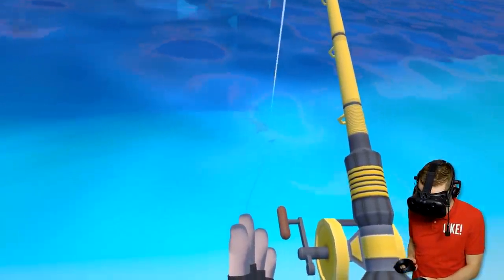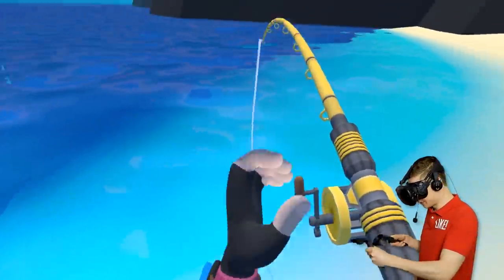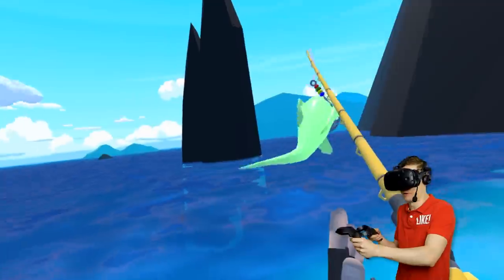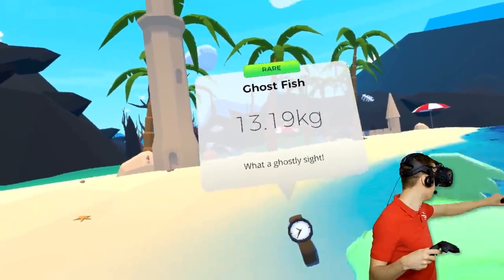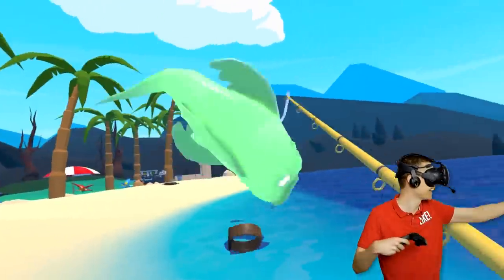Uh-oh, is he going for it? Yes, he is. That's a ghost fish, right? Oh, we got him. Look at this. I'm still in the water, though. How does this work? Do we just reel him in like this? What? Okay, that is weird. That is so weird. Guys, that's a new fishing strategy. We've got a ghost fish. How you doing? You don't look so healthy, though, my friend.